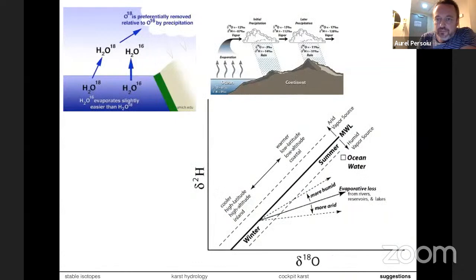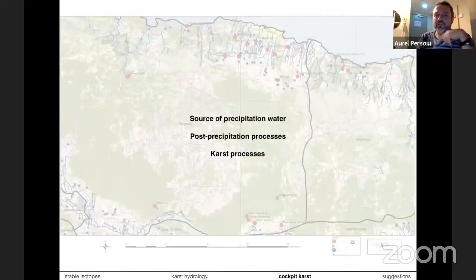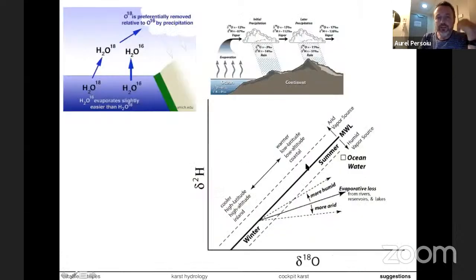Let me exemplify this. So I'm coming back to this one, and I will show. Let's start first with the source of precipitation water. I will go to post-precipitation processes outside the karst area, and I will then go to the karst. So first, we have to understand where the water is coming from. And this can be done. If we measure the stable isotope composition, we can plot it in a figure like this, and we can say how much water we get in summer, how much in winter, how much is coming from an arid vapor source or a humid vapor source.